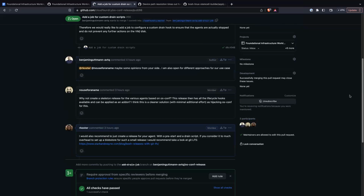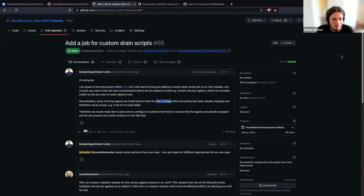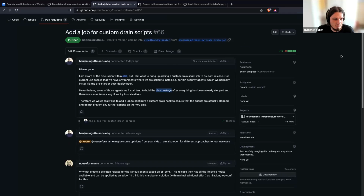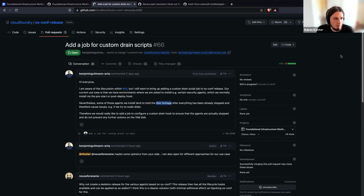Yeah, but this is basically OSConf, so this is basically the generic do-whatever-you-want thing, right? We have the pre-start, but in generic OSConf, whatever you want, there are already a lot of these. OSConf is basically a mix of hacks into one release, right? I know, but at some point it's better for you to create a release instead of using OSConf hacks, right? So that was the discussion we had last time.